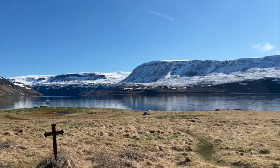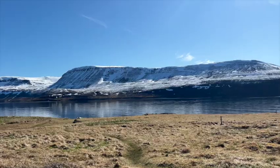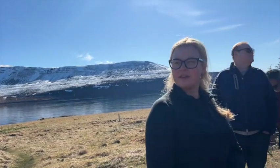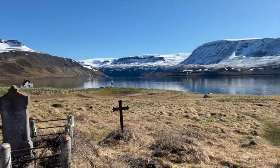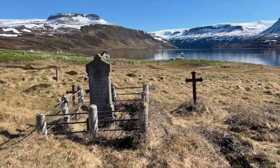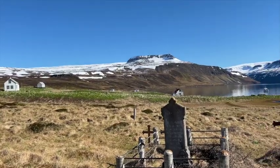But we are right now located in the old graveyard, as you might have guessed. And so all of the graves that are left here today are the people that used to live here or grew up here. But another story was fascinating to hear.